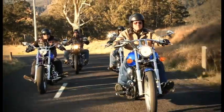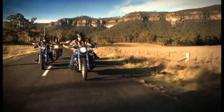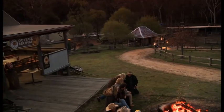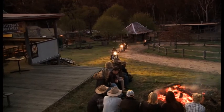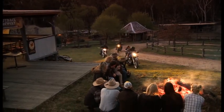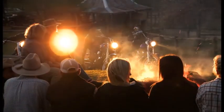It's time now to end our amazing Wild Australia journey. We ride our cruisers through the mountains to an outback pub with Christy Cox, singing country and the company of a few good mates. I know life does not get much better.